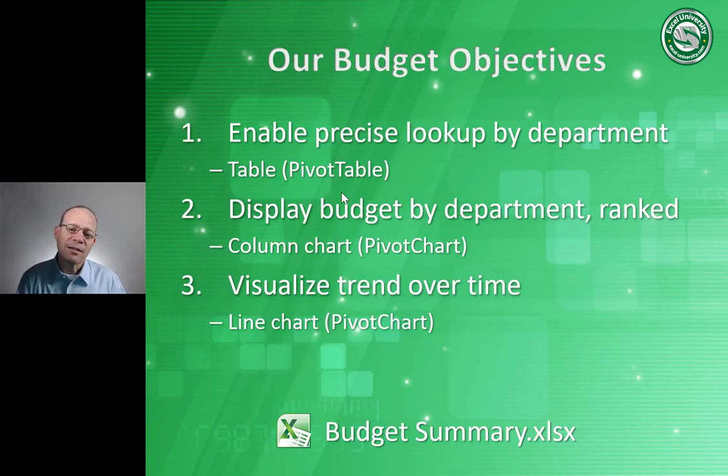So let's apply some of this stuff to our current project on hand here. We're trying to deliver a budget summary. A budget summary. So what are our report objectives? Well, actually we have 3 different objectives. The first objective is we want to enable precise lookup by department. What does that sound like? Well, that sounds like a table, and that's right. So we're going to go with a pivot table.